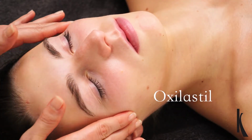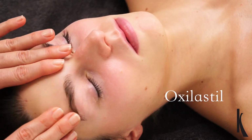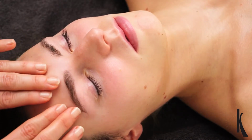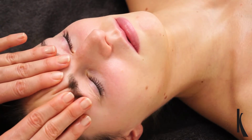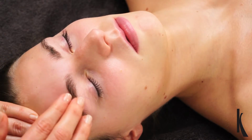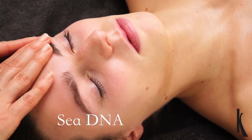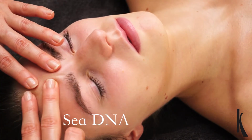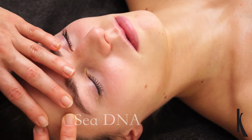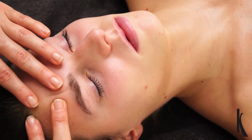Oxalastil increases mitochondrial metabolism and fibroblast growth by producing new collagen with wrinkle filling effect, thus reduces expression lines depth and length. It provides extra radiance. cDNA. Marine cosmetic is defined as blue cosmetics because it comes from the sea. Marine DNA is a complex of marine polypeptides with an effective moisturizing and cellular repair action.